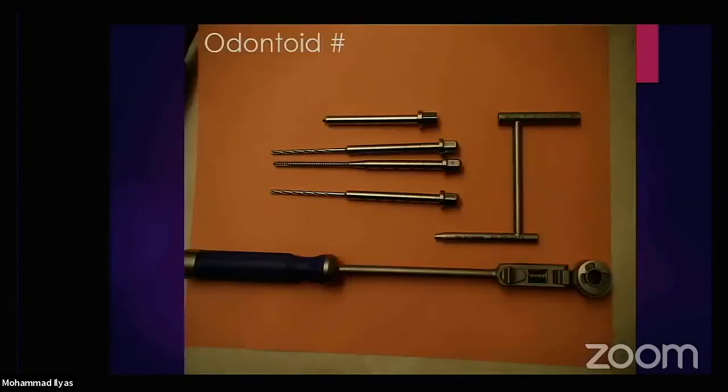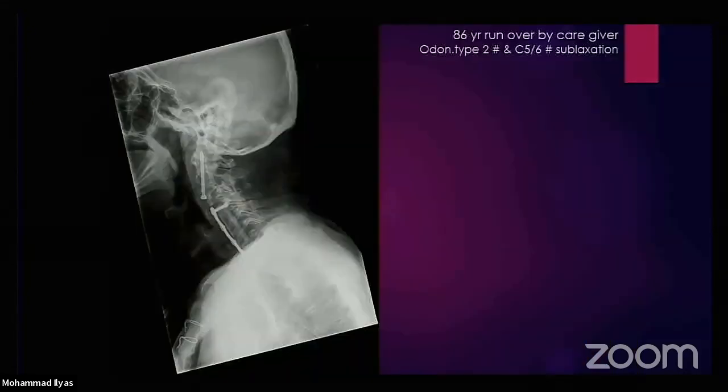For this, I went to Memphis with Medtronic. I invented my own system, and I use it. So all those contraindication patients, I can put this screw in without any issues.